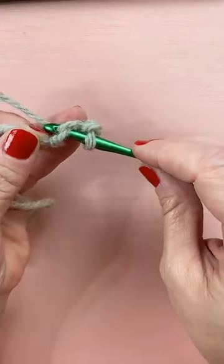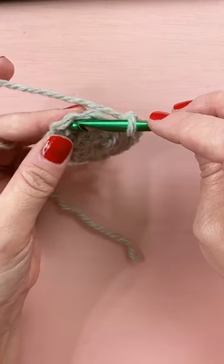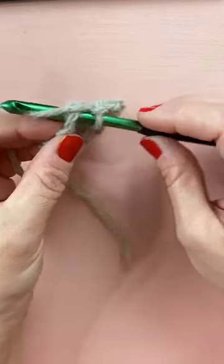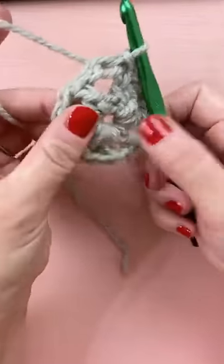So now we're going to slip stitch in the 3rd chain of the beginning chain 4. Here's the 1st, the 2nd, and there's the 3rd. So we're just going to slip stitch to join that round.